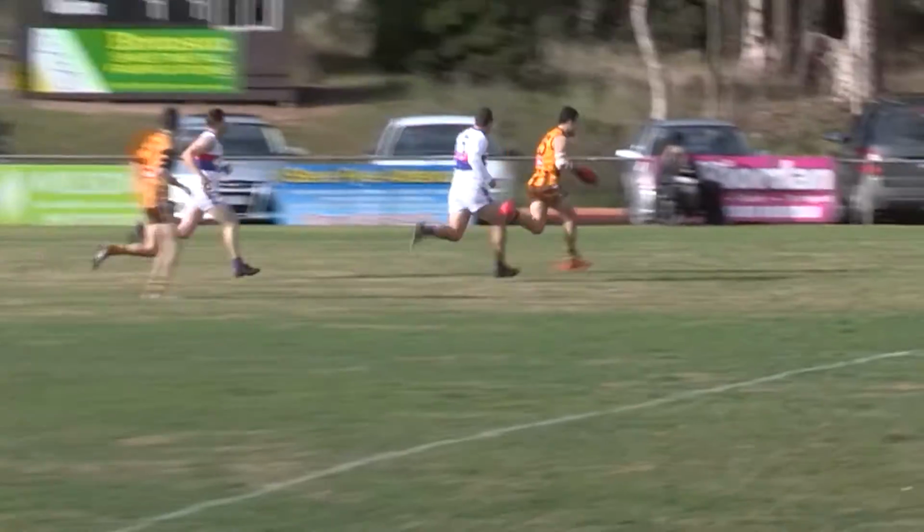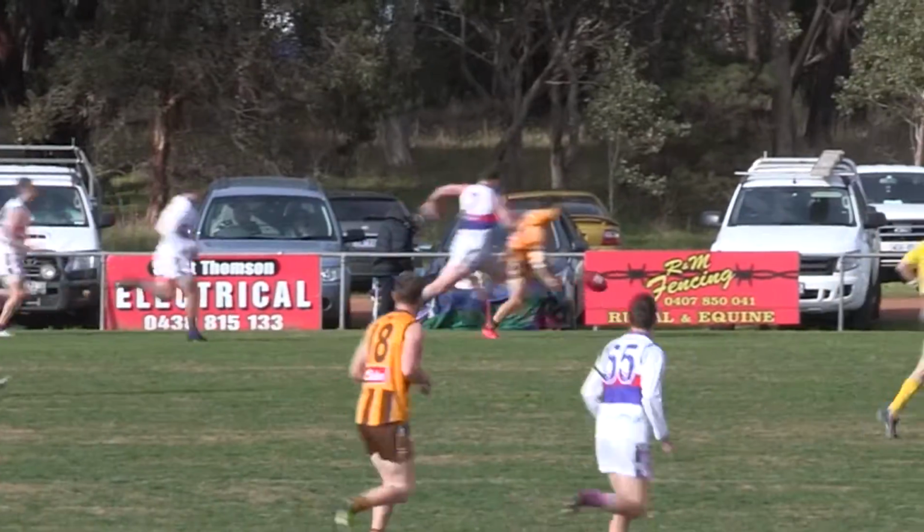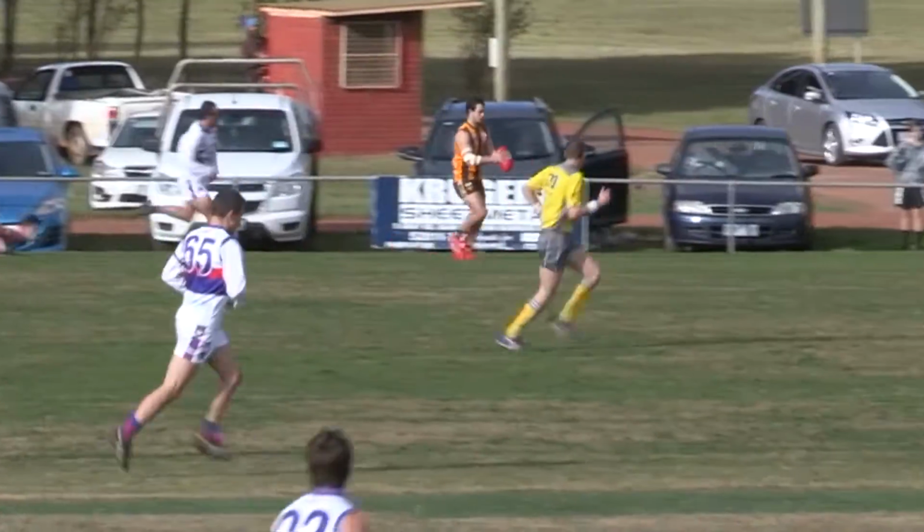Takes one. He's going to take two. Costello in hot pursuit. Best continues to run, looking for the handball over the top. Was going to have to go and get it himself. He's been able to do that. And I tell you what, there you go. Brilliant bit of play.